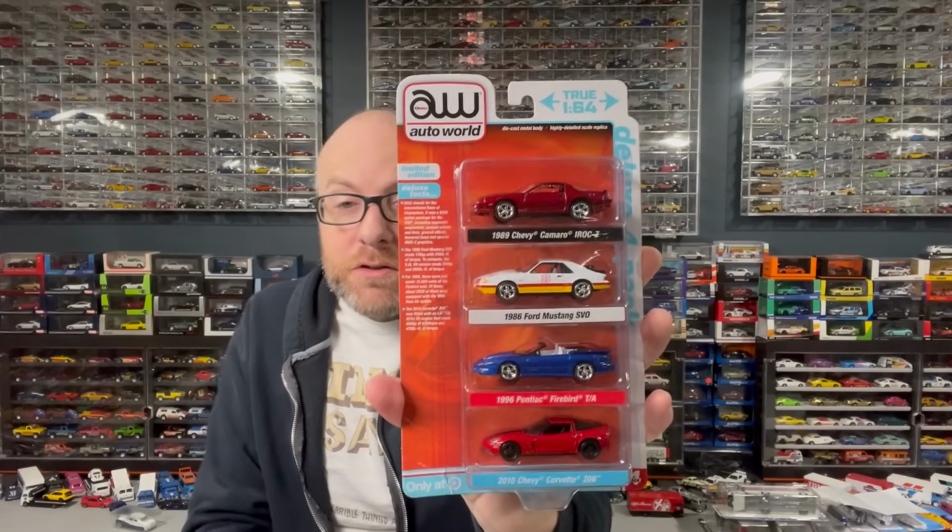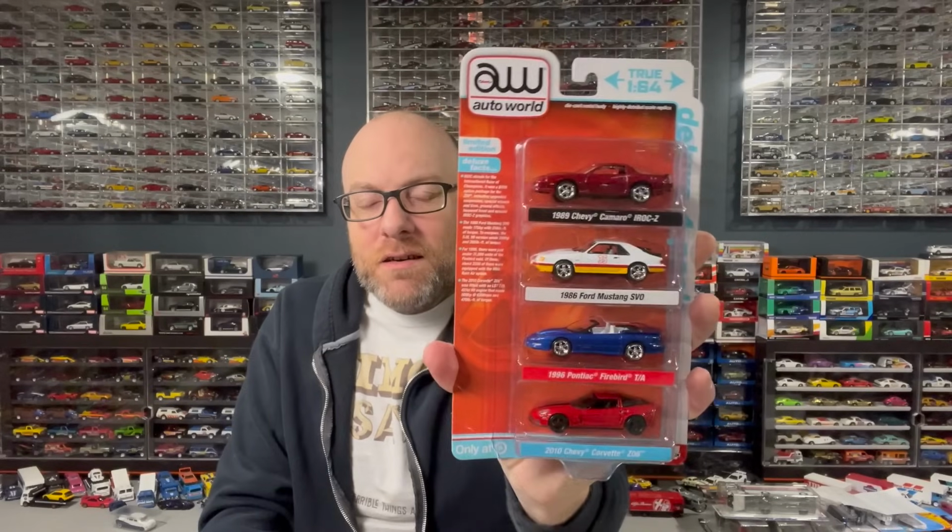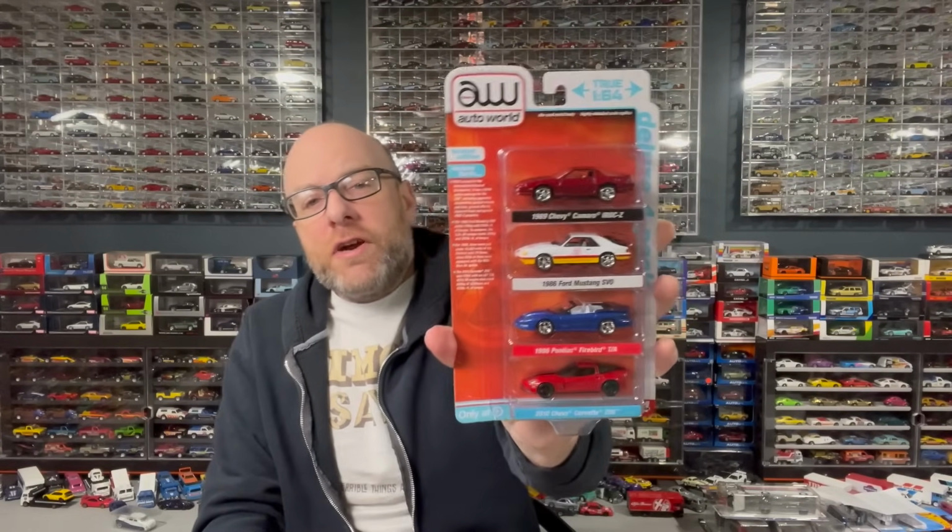I do have one other item we're going to look at that he sent me as well, but we've got this 4-pack. It's a pretty nice 4-pack. I like it because it includes all just Auto World Deluxe models. There's no funny car or indie car or anything like that in there. It's straight up these deluxe castings, which, by the way, we should see some new deluxe toolings coming out in 2024, so I'm kind of excited for those. But very cool. So it's Auto World. You guys know I collect that.